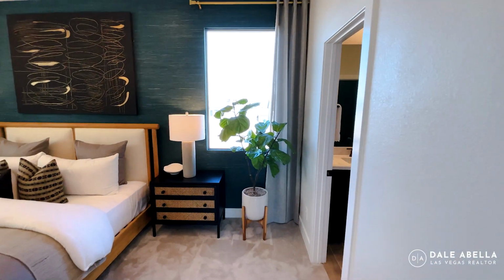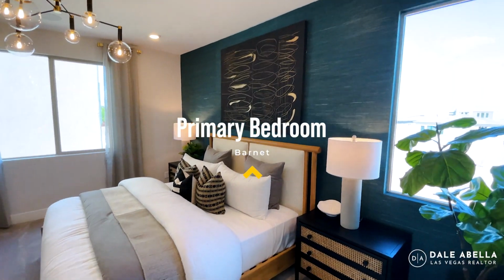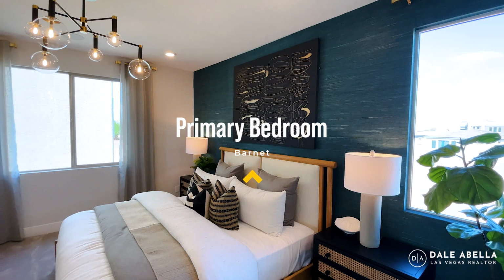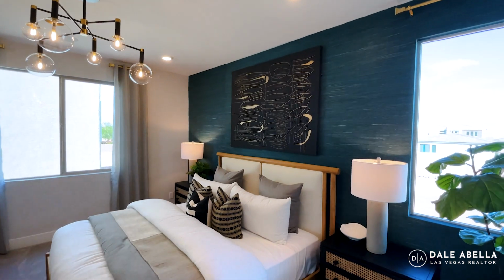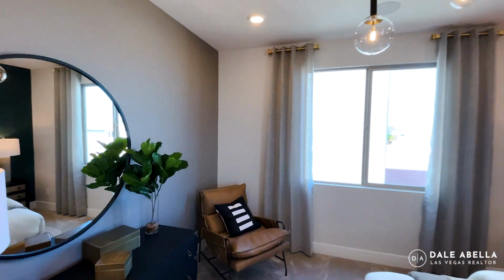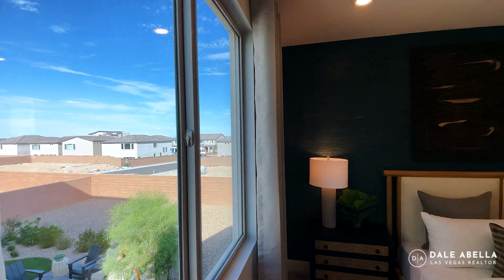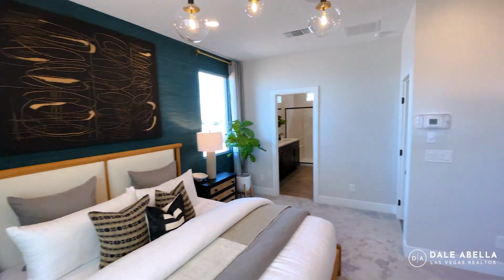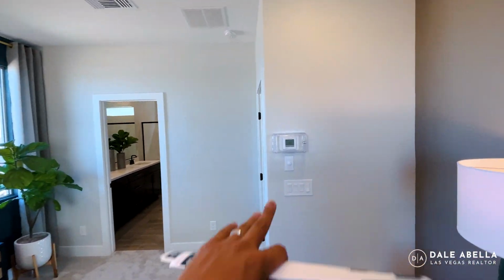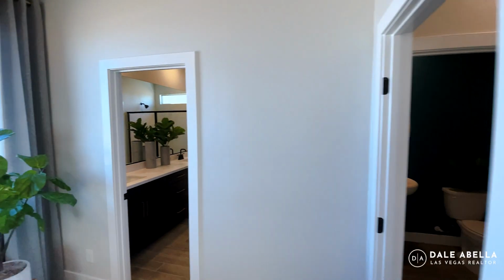And then welcome to your primary bedroom, guys. So the primary bedroom is here. Let me get you the dimensions actually. 16 by 13. So also we have a window right over there, window right over here, okay? You also have your Honeywell thermostat right there.